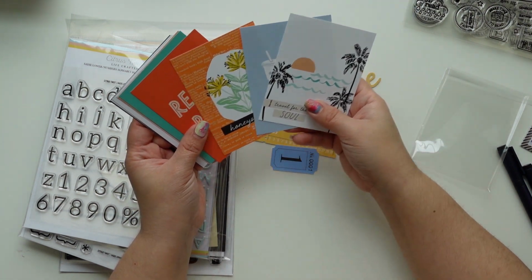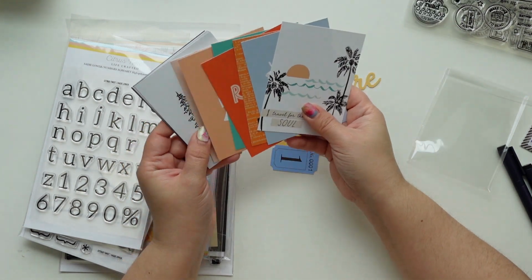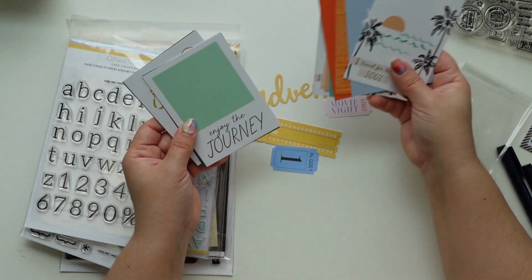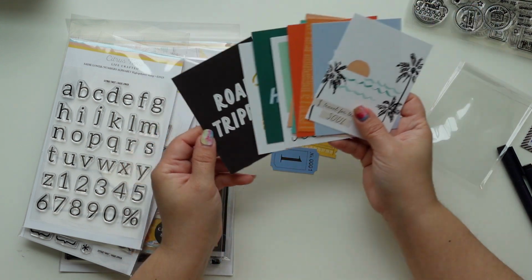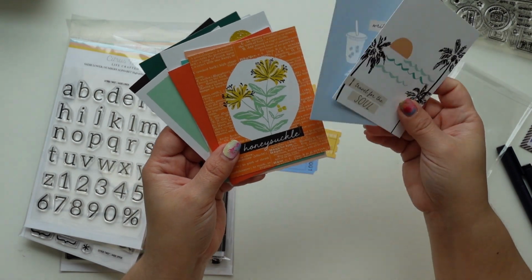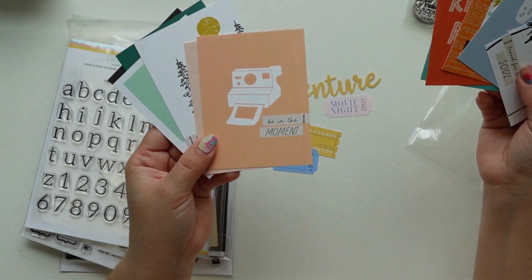Or are they a mix? No, I think these are the ones from Travelogue. Yeah. There's a bunch of these cards that I absolutely love. I'm gonna show you this one's my favorite though. That honeysuckle one. And I like this one, write your own story and be in the moment.